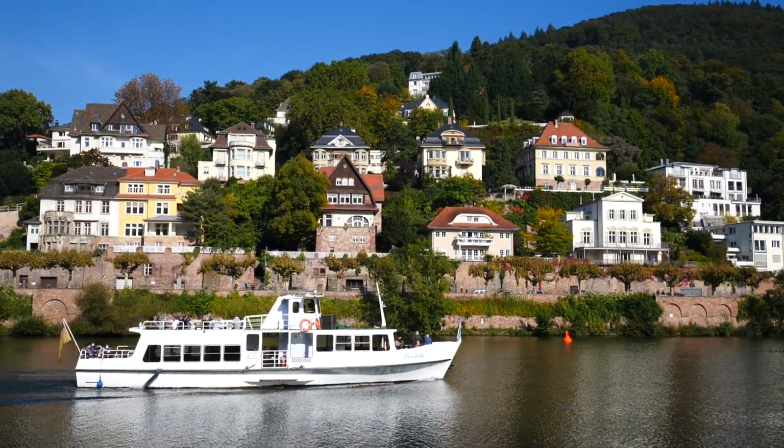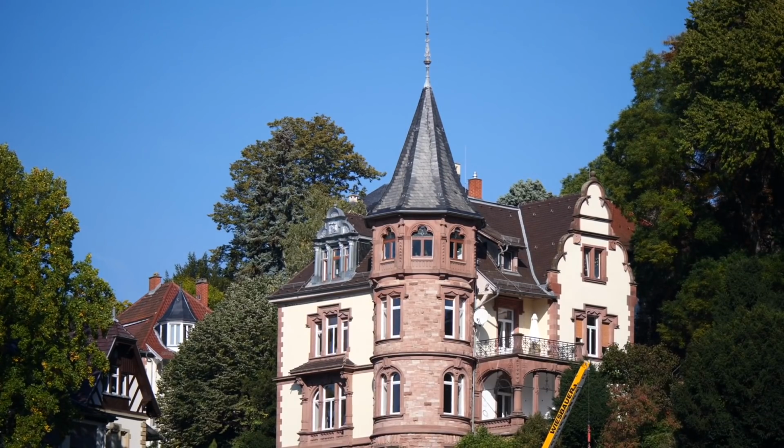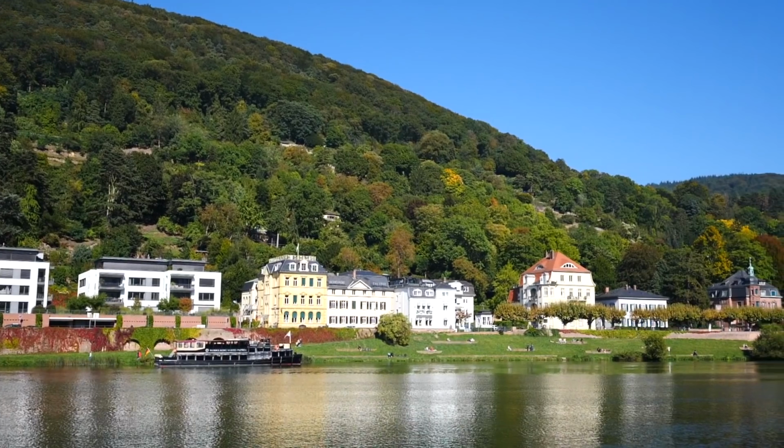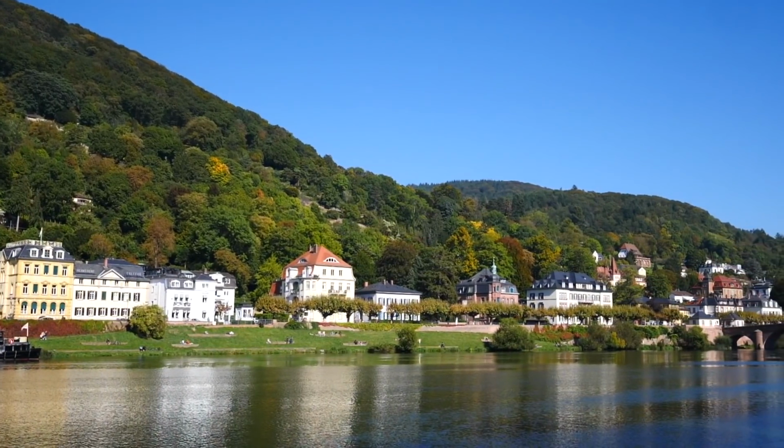Another nice thing to do in Heidelberg is to go for a walk along the banks of the Neckar River, which is lined with mansions and villas. The north side has a nice green area where lots of people go to lounge, enjoy the sun, and even have a picnic.